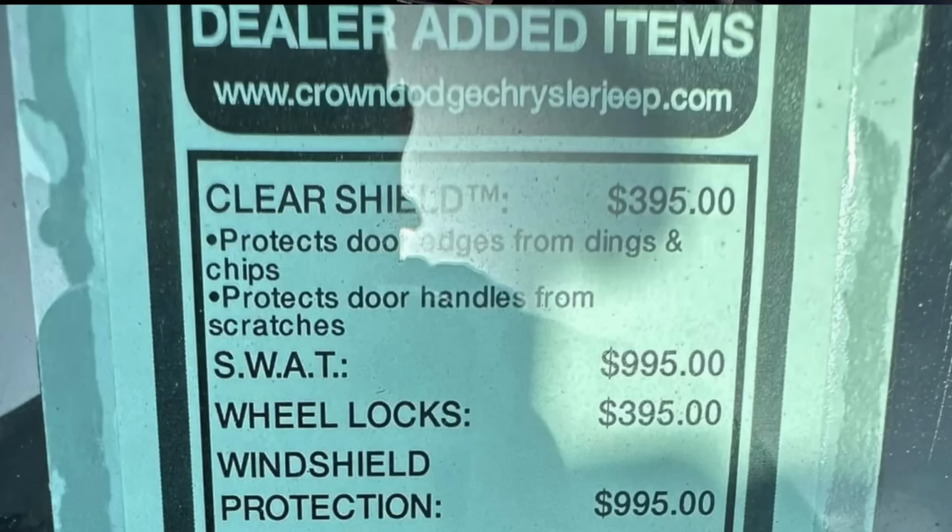And let's talk about the add-ons, what they put on here. I'll put it on the screen. And this gets really funny, so you don't want to miss out on this, because I proved my point here. So first, the Clear Shield. It protects door edges from dings and chips, protects door handles.